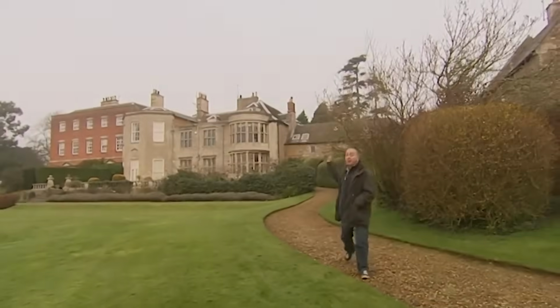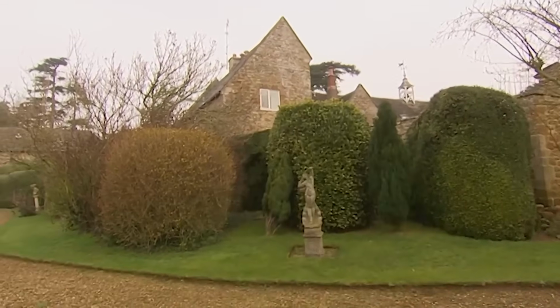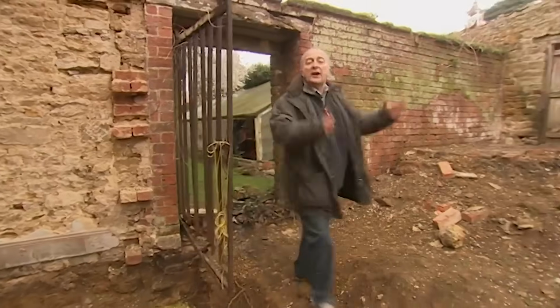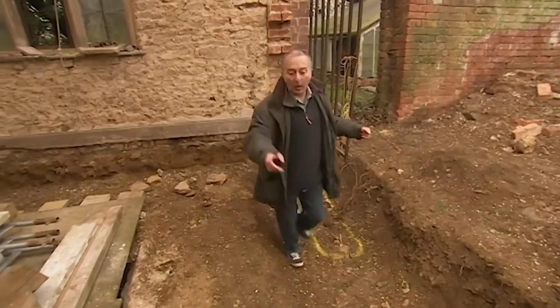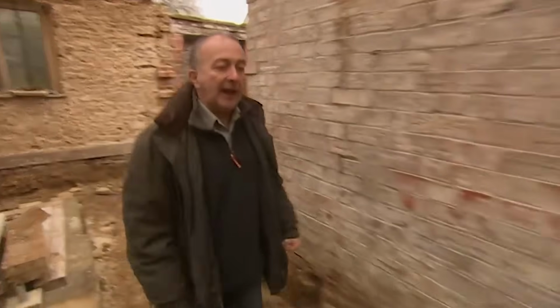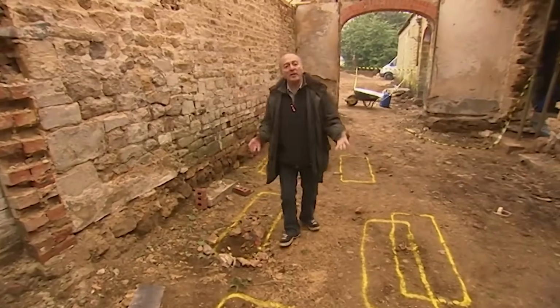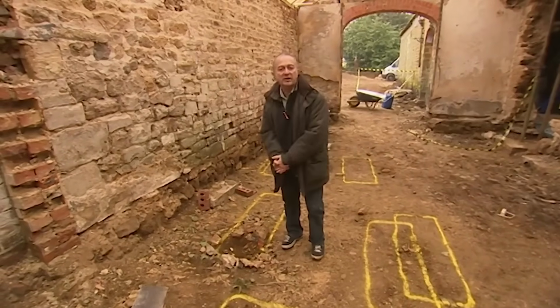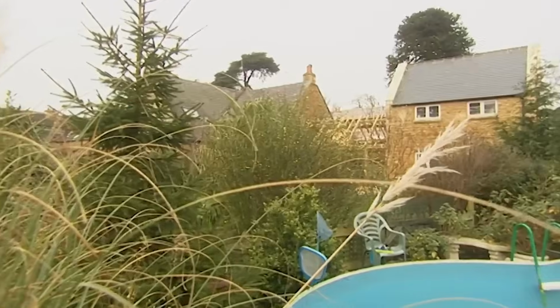This is Glendon Hall in Northamptonshire, a building with over 400 years of history. And this bit round here belongs to Martin Hipwell, who decided to build his mother a new house. But when he dug the foundations, he uncovered every builder's worst nightmare: a dead body. And not just one, but another one, and another, and another. So what are they all doing in the outbuildings of an English country house? And just as importantly, how come no one knew they were there?